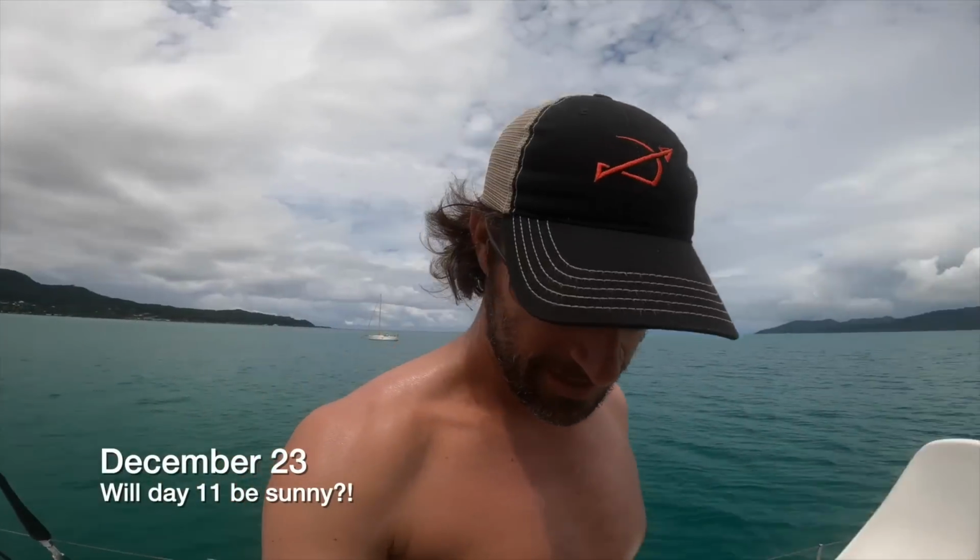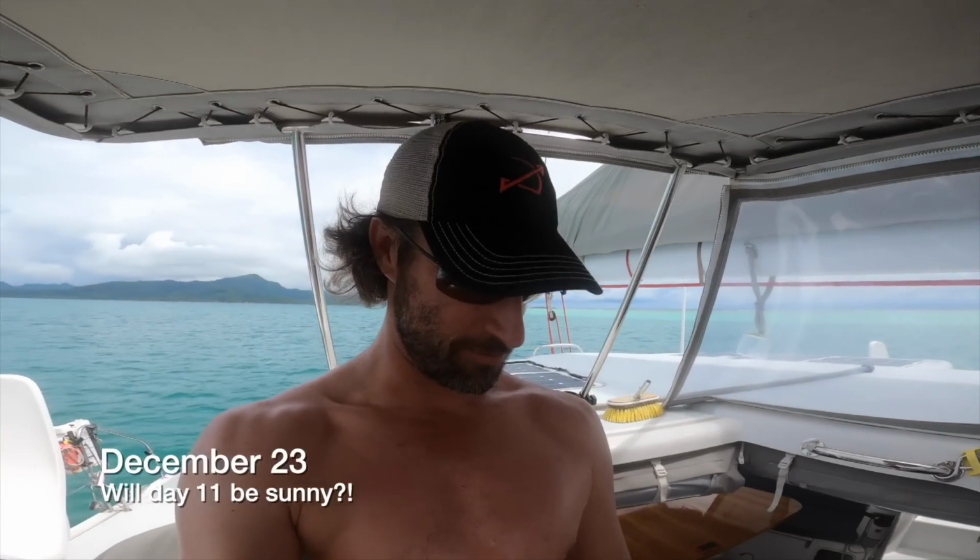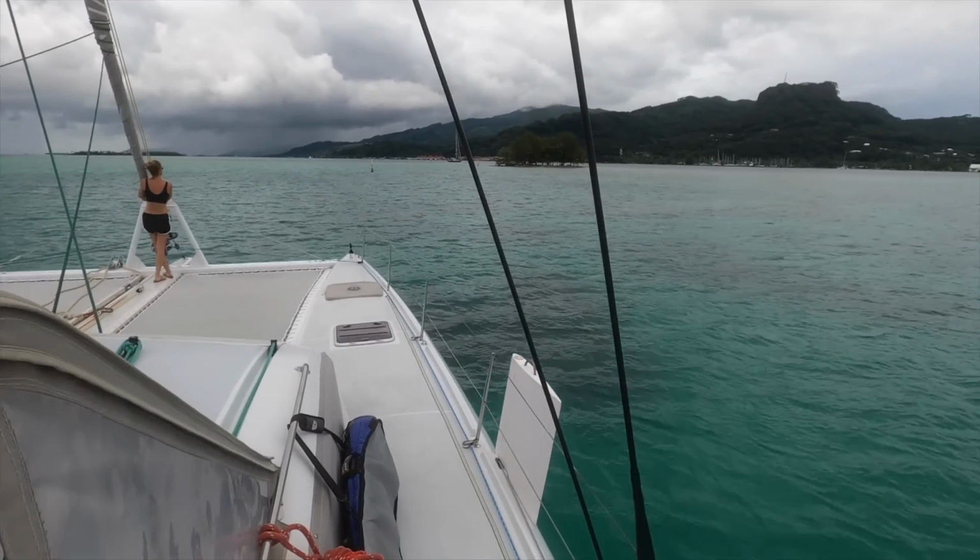Okay, we're gonna actually leave Raiatea. Here we go. We're gonna head over to Huahine today. Time to actually sail this boat, see if it's a sailboat anymore. Leaving Raiatea, actually that's Taha behind me and Raiatea in front of us, and it's a super sketchy little pass here, so just so nervous about this boat. Now it's all fixed, we don't want to make a silly mistake, but it's a tight one. You'll see in a second.